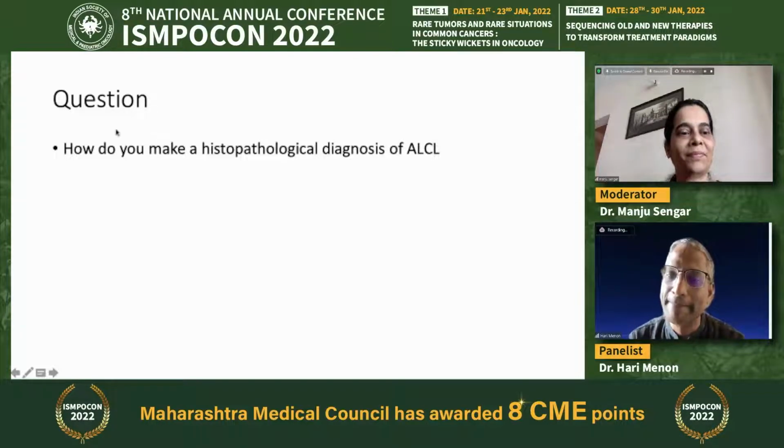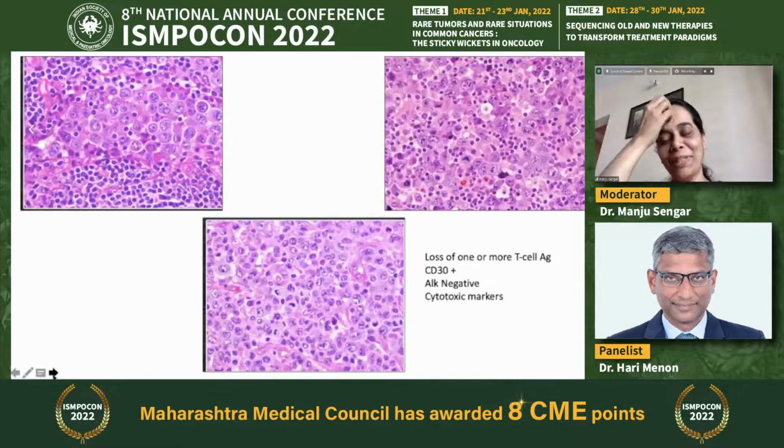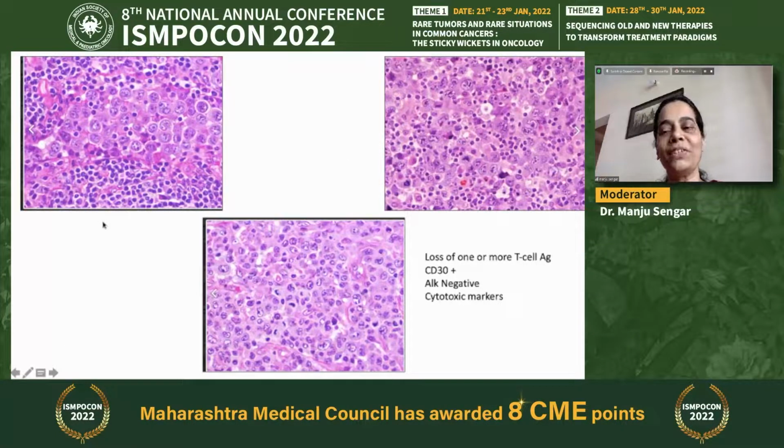Yeah. Thank you, Hari, for showing that bravery and taking this question. I was expecting Dr. Mishra, but I just want to show that typical anaplastic large cell lymphoma, whether ALK positive or ALK negative, has more of a cohesive pattern.